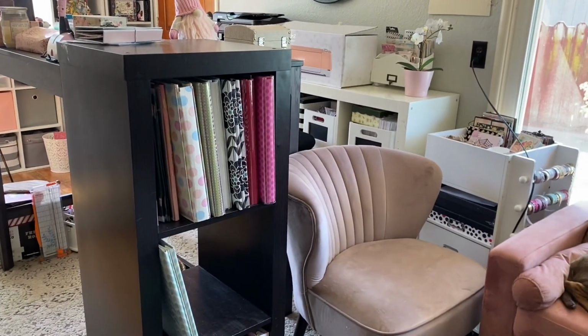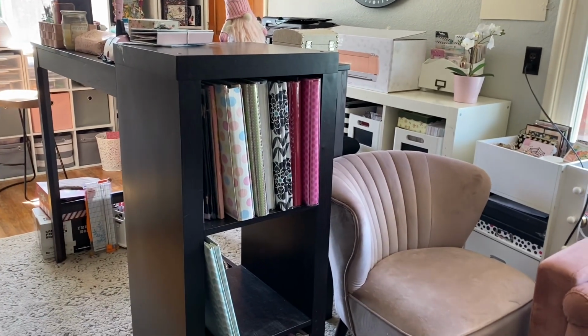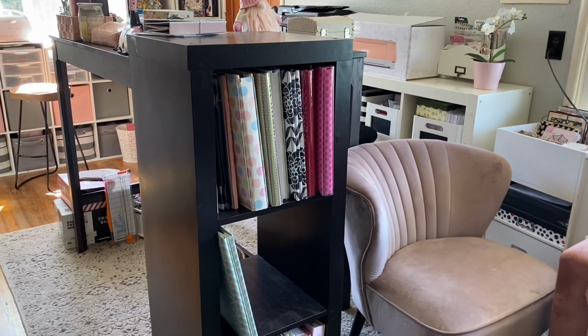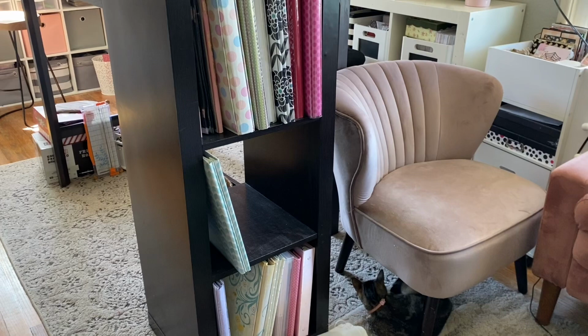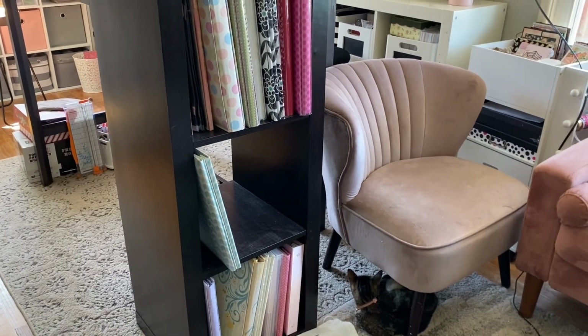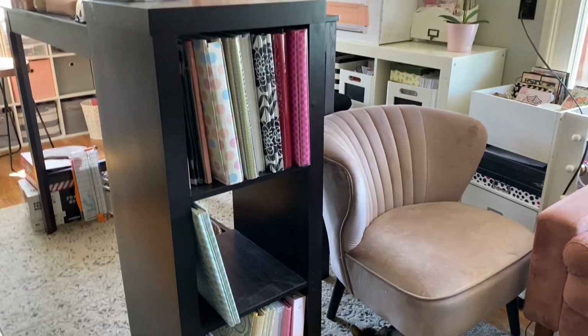So this is the bookcase that used to be on that side, and I just really wasn't happy with how bulky it looked. And I have all kinds of scrapbooks in there. Oh, there's little Coco. She had surgery yesterday. She got fixed, so she's kind of a little bit loopy with the medicine, my poor baby.